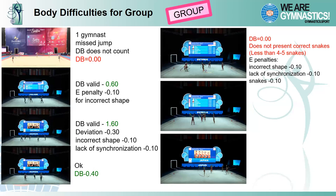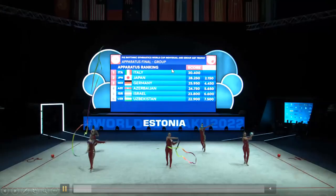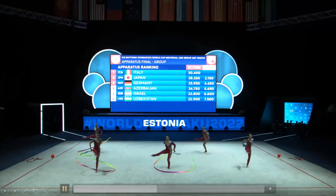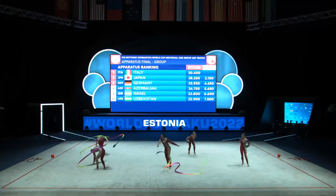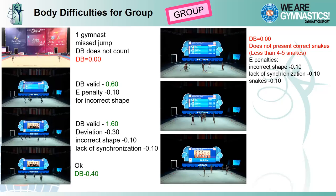DB is 0. Look at the gymnast who's performing snakes. They don't have 4 to 5 snakes. The balls are okay. So the DB is 0. Look at the snakes, not 4 to 5 snakes in the first rotation. So the DB is finished, 0. Does not present correct snakes. E penalties, incorrect shape, lack of synchronization, and snakes shape.